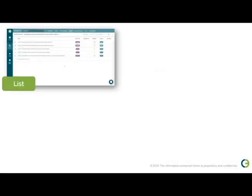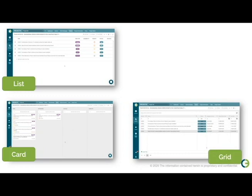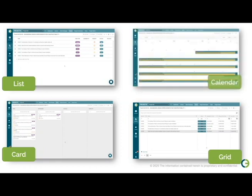Our team boards have 5 different views that you can choose from. The list view is a simple list of tasks that can be sorted by type, priority, due date, and assigned owner. The card view can be used for a Kanban approach for managing tasks. You can drag and drop each card through stages like open, in progress, on hold, and complete. The grid view is similar to the list view, but can show a lot more data fields and can be used to bulk edit items in real time.